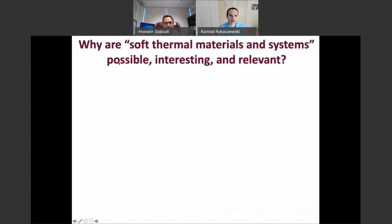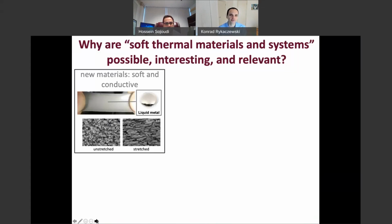Let's ask the question, right? Why would soft thermal materials and systems be possible, interesting, and relevant? So let's start off with the materials. Typically, when you think soft, you think a polymer, something like a silicone, maybe a paste, and you think thermally insulating. Over the last couple of years, there's been a relatively new development where instead of making composites more conductive by addition of hard particles, there's a trend to start to add liquid metals, which are inherently thermally conductive, and also you can think soft.